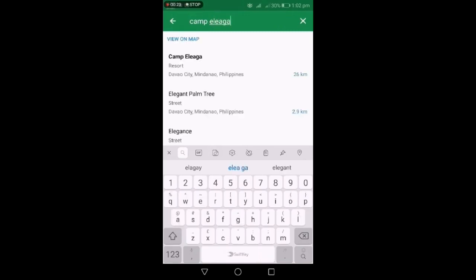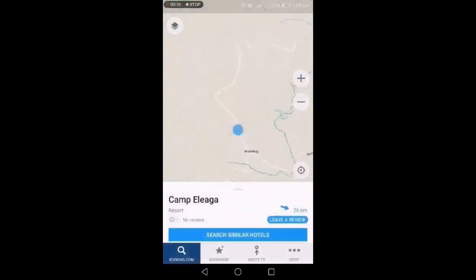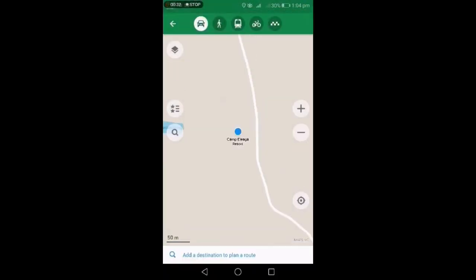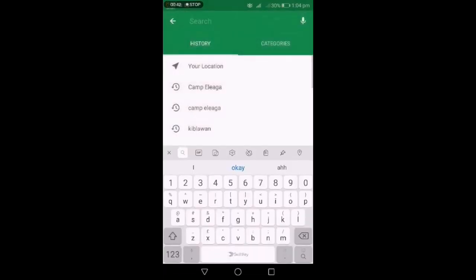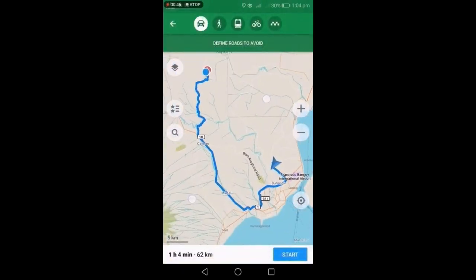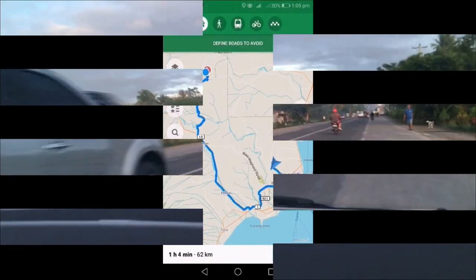Click on the result that matches your search, and then it will load you this page. Again, below you have options there. On the lower right corner, you have three dots that says more options. We're clicking on that, and then click on route from. Then after that, just click on add a destination to plan a route and click on your location. And then boom, it would give you the route. Now once you start moving, that arrow would also start moving.